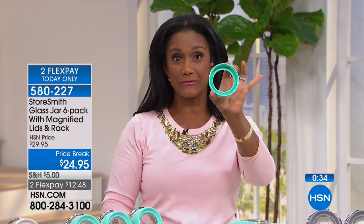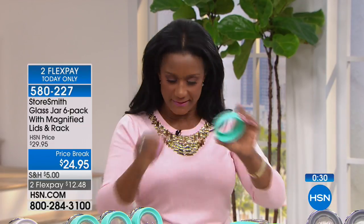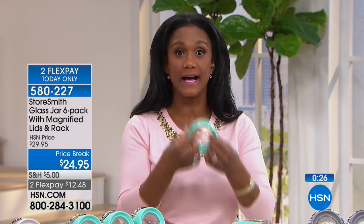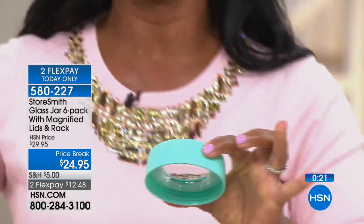What I like to do, right, I pop the lens right out, and I throw everything else into the dishwasher. You don't need to, obviously, wash the rack. But that way, now it just pops right back in, and I'm in business. It's got the little seal right there. So it's nice. It's clean. It's elegant.